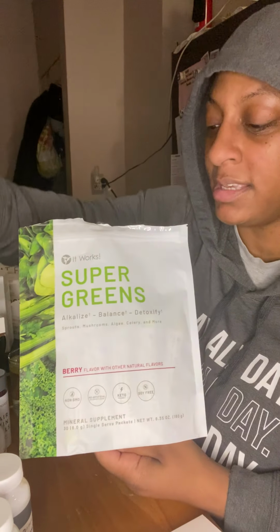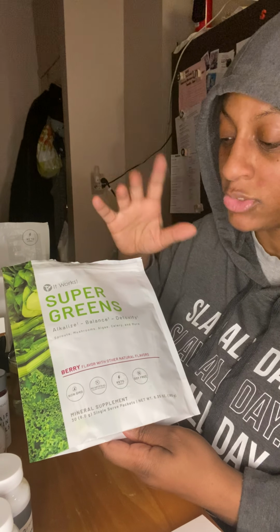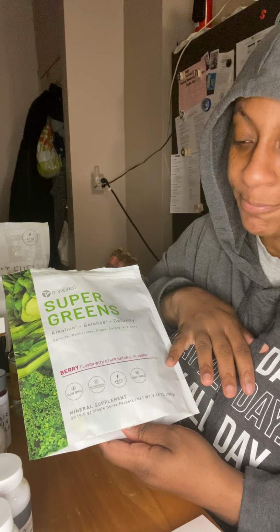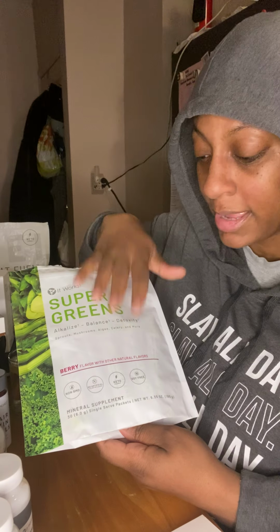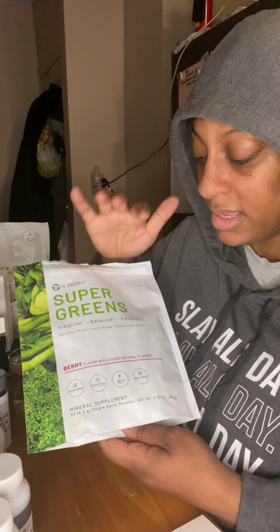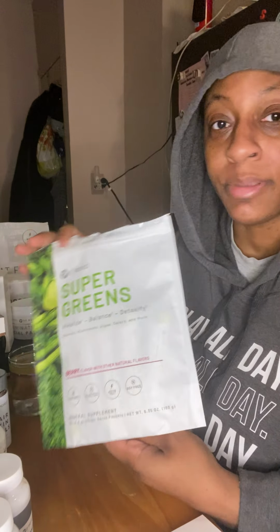Now, what this does is this helps out with alkalizing the body. It helps with balancing. It helps with detoxing. You have a ton of different superfoods in here as well. These are more plant-based. So this product is vegetarian. It's not vegan like Super Reds. But this is berry flavored, soy-free, keto-friendly, and it has sprouts, mushrooms, algae, celery, and so much more. It's literally over 30 superfoods. It's over 70 minerals in here. And you can mix it with the Super Reds and drink both every day.